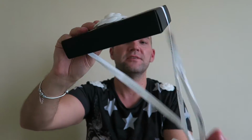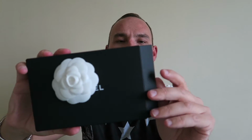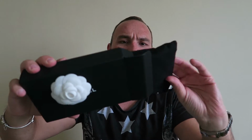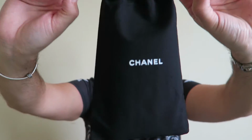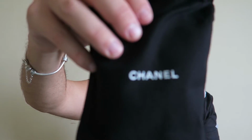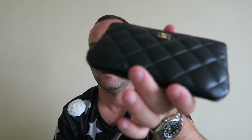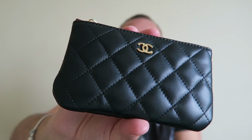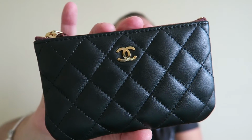I'm super excited, guys. This is just like Christmas come early in the household. Similar box again. This one actually opens a bit differently, so not from the top, this one opens from the side. I'm gonna pull out this, like this, and this one has a drawstring dust bag, a bit thinner one, Chanel logo on the front, and inside, let me just see so I do this properly, is this beautiful pouch in quilted leather, but this one is the lambskin one and the golden CC on the top.